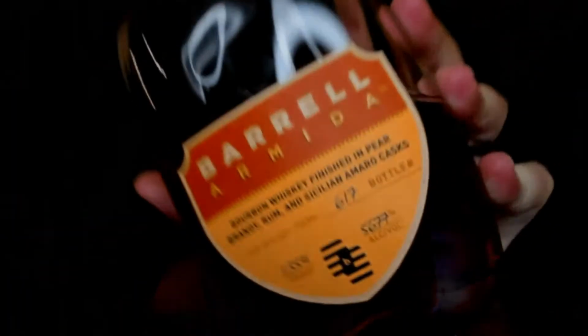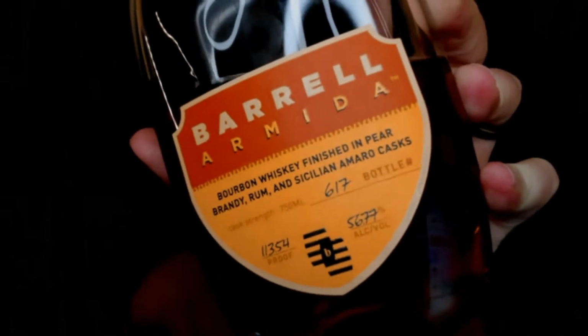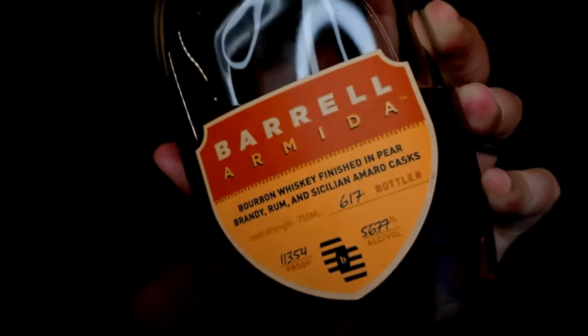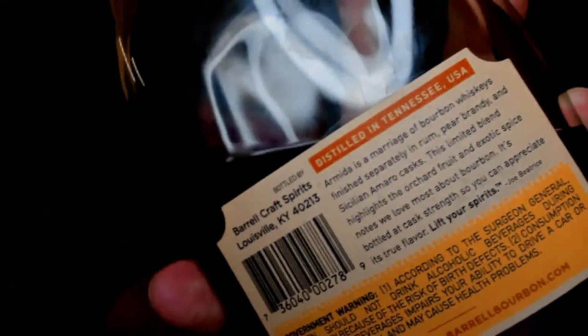Next up is Barrell Armida. Now this one is kind of not controversial, but this one is one that people struggle with. This one is a bourbon whiskey finished in pear, brandy, rum, and Sicilian Amaro casks. Now this one comes in at 113.54 proof, so it's lower proof. Now the reason this kind of gets some flack is it is distilled in Tennessee. So this is a Tennessee whiskey. Some people say that it has a very minerally Flintstones vitamin tasting note. I sometimes get that, I sometimes don't. So we'll see tonight if I can pull out the Tennessee whiskey in this flight.